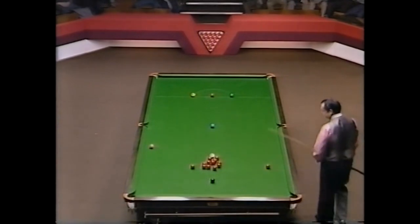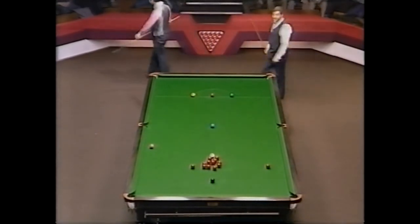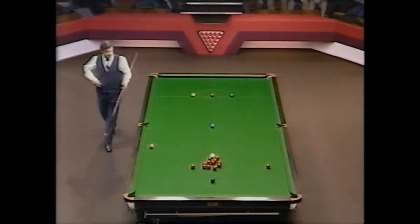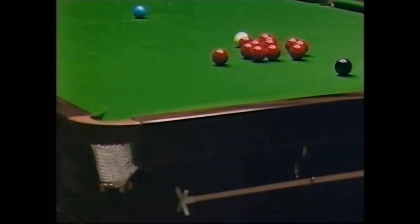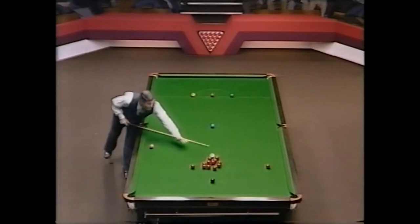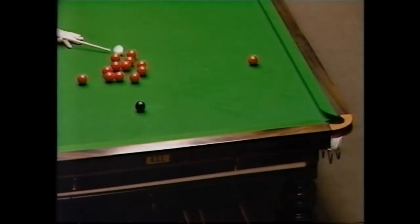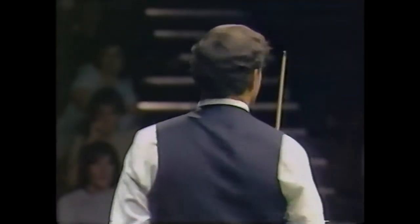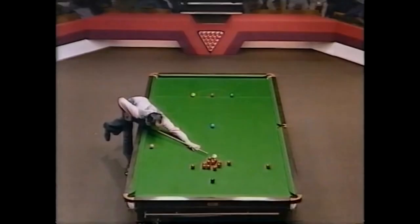Ray Reardon, 14. Queuing very awkwardly there to get that red into the centre, but I don't think Eddie can do much about this. Well, I think in actual fact, Ted, he's left the red this time into the right-hand corner pocket, screwing down for the blue. Dear, dear. It's all happening today, friend Ted. Yes. And the mutterings are getting stronger, I feel.